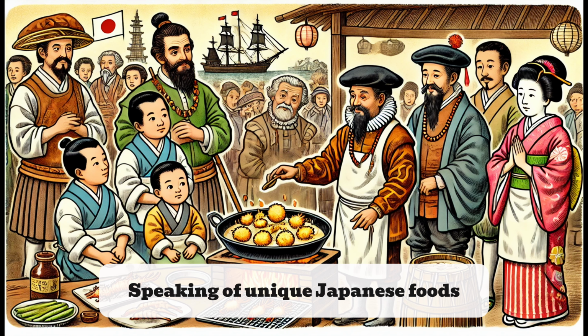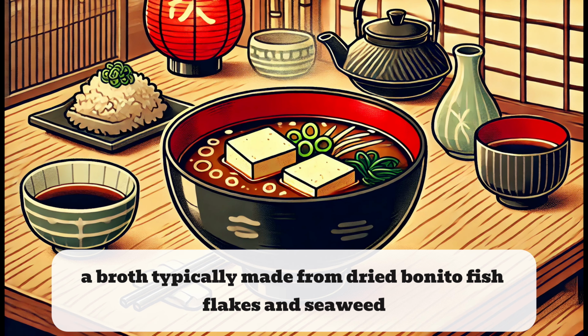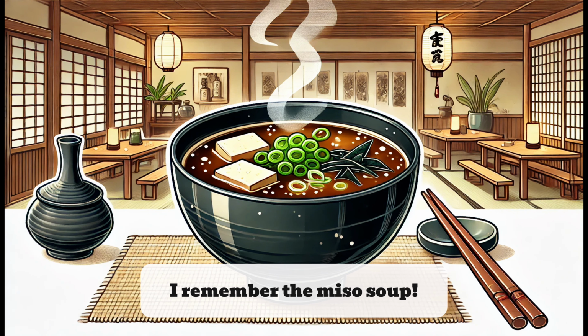Speaking of unique Japanese foods, another one that comes to mind is miso soup. It's a traditional Japanese soup made with a base of dashi, a broth typically made from dried bonito fish flakes and seaweed. The main ingredient, miso paste, is made from fermented soybeans and has been a staple in Japanese diets for centuries. I remember the miso soup. It was simple but so flavorful. What makes it so special?